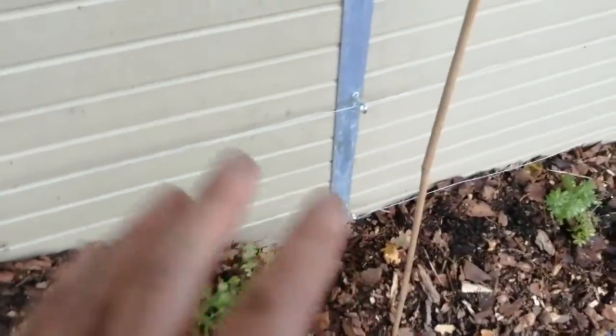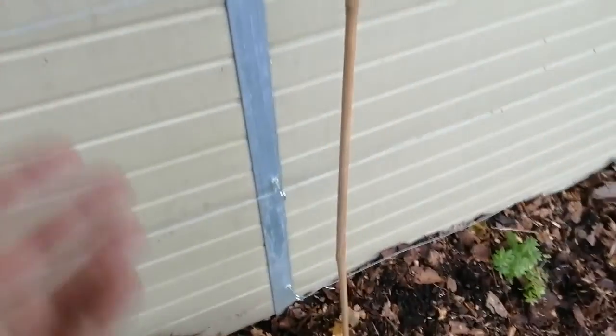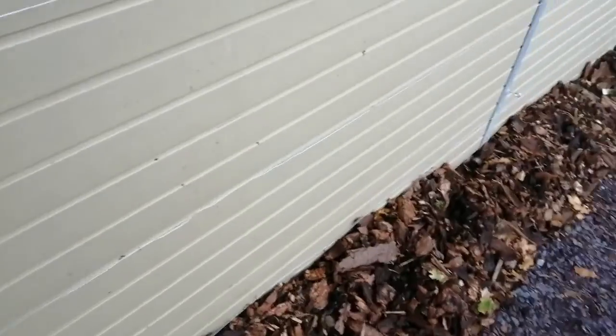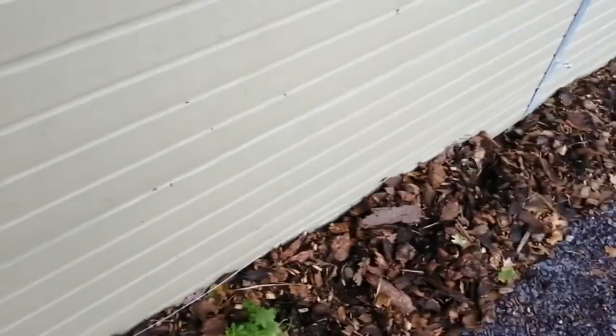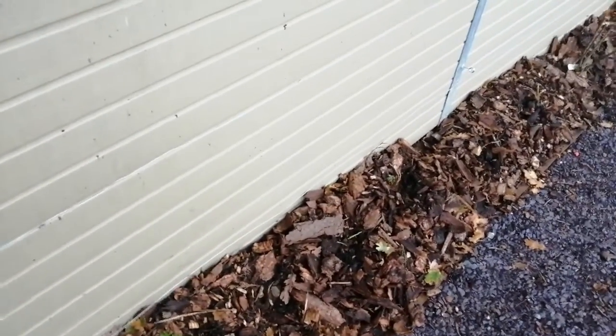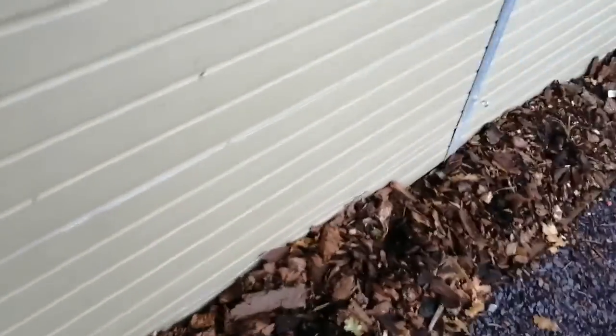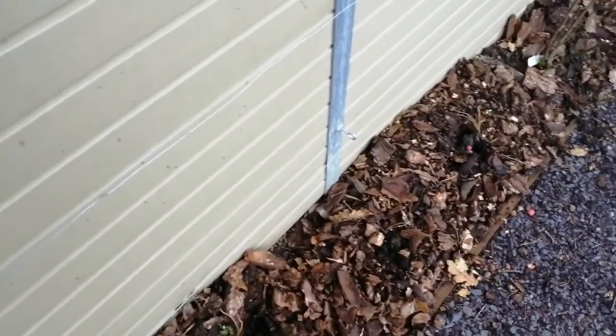Also in here I have got Anemone nemorosa, so native woodland anemone. I foolishly didn't keep it somewhere dry, and I think their tubers have gone mouldy. They're pretty mouldy, so I don't know if they will survive or not, but I've planted them out anyway. They might. Things kind of want to grow.